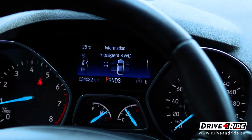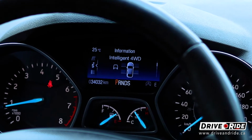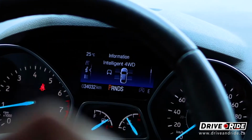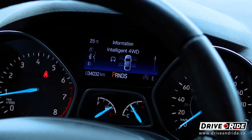And as you're driving, you're going to actually see where the power is being sent to, or which wheel the power is being sent to. So if you get on a slippery road with some snow and ice, you're going to see that the front wheels are probably going to help pull you ahead a little bit better than the back wheels, so they're going to send more power to the front wheels. So all in all, a very neat system.